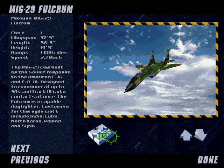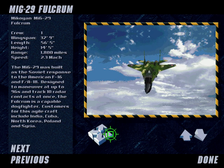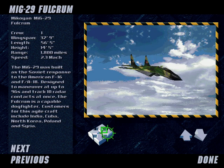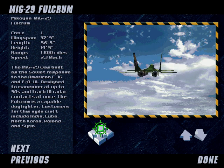The MiG-29 Fulcrum. Possibly the world's most maneuverable fighter, the MiG-29 can reach speeds of Mach 2. It is equipped with a powerful pulse Doppler radar and modern air-to-air missiles.